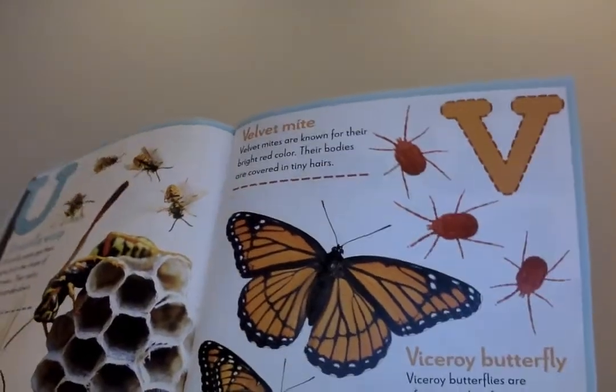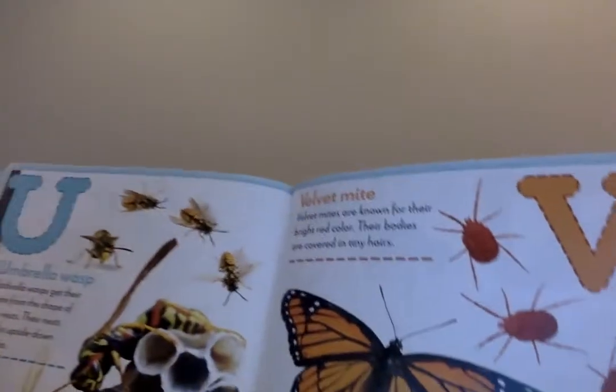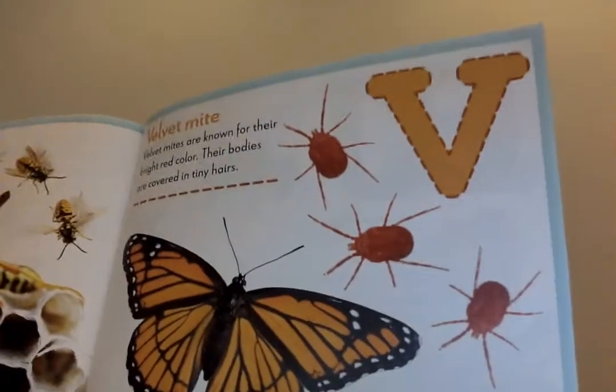V, velvet mite. I've never heard of a velvet mite. Velvet is another word that describes fabric that's soft. Velvet mites are known for their bright red colors. Their bodies are covered in tiny hairs.